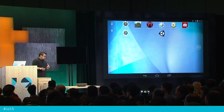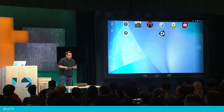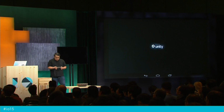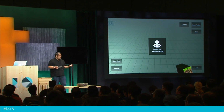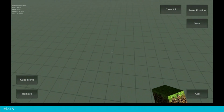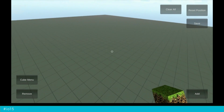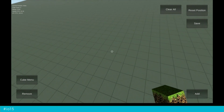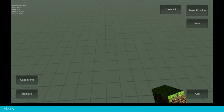Now I want to show you just a couple of simple demos using the motion tracking capability. So this is a quick test demo. It's sort of an homage to some very popular world-building applications. What's here is a simple open grid, and you can see I have this reticle in the middle. All I have to do is move the device, and it controls the virtual camera inside of Unity.